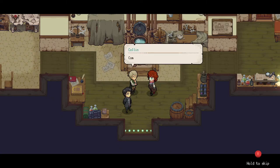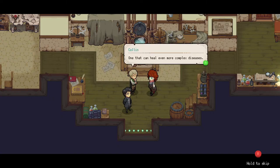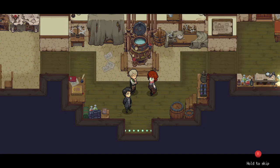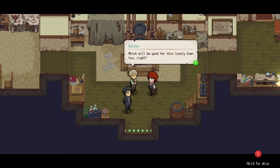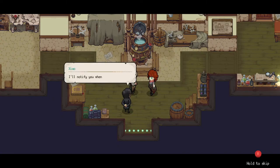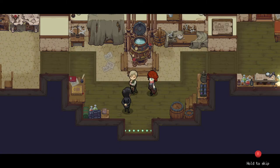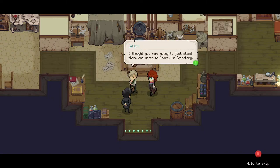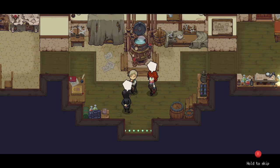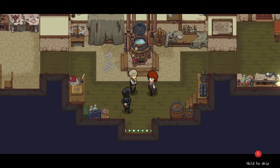Ta-da! Complete this test and you'll get a license to produce a more powerful potion. One that can heal even more complex diseases. Which will be good for this lovely town too, right? I'll notify you when we have an update from Cat. I thought you were going to just stand there and watch me leave, Mr. Secretary. I'm just doing my job. I know you can do it, Cat.